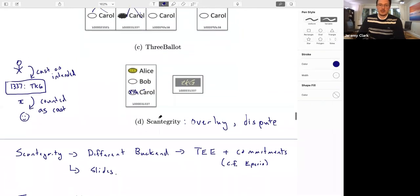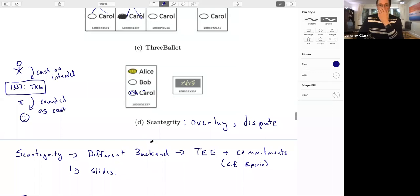Okay, yeah, so Scantegrity uses a different backend. It has a trusted hardware assumption. Now, fancy people call it trusted execution environments. We didn't really have that back then, so we called it a black box assumption. But anyway, so you have that.